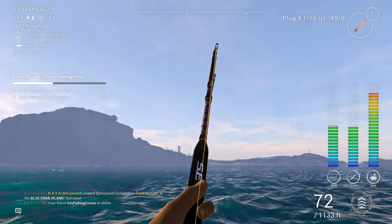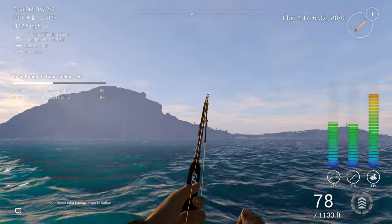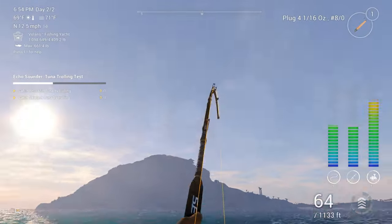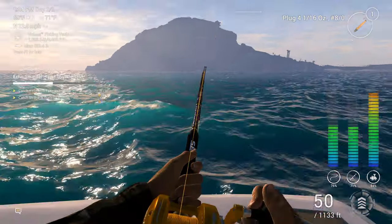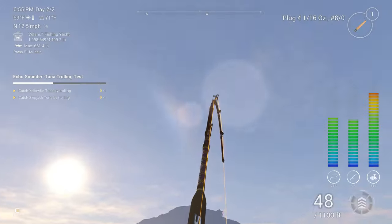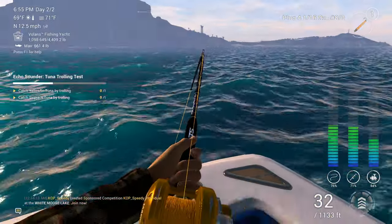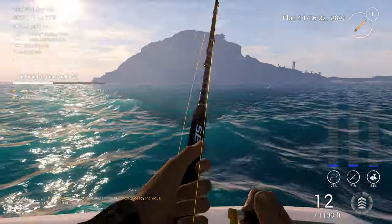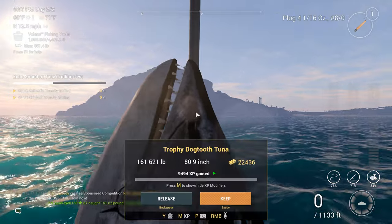Getting a little headway this time, but it's like as soon as I get down to the 60s, he just starts taking it back out again. The 80 or beyond. Well, we briefly saw the 40s. We might have him, guys. We might have him. We got him. We got him. What is he? He is a trophy dogtooth tuna.